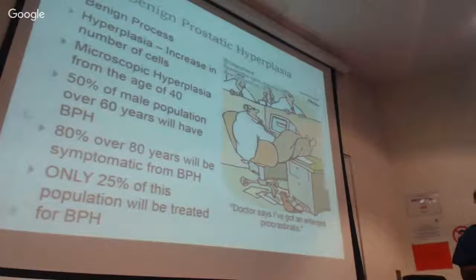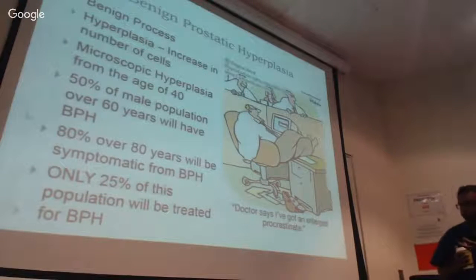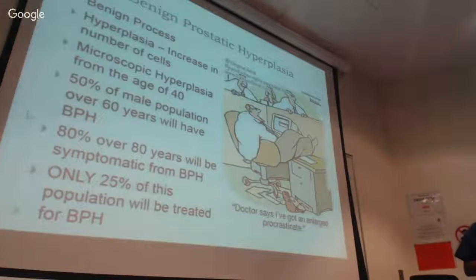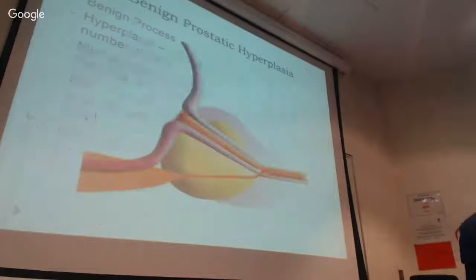So 50% of men over the age of 60 will have it. Now this is quite sad because 80% of 80-year-olds will be symptomatic because they've got a slightly large prostate and BPH. But for some reason, we're only treating about 25% of people with this. And that's because we don't ask enough questions. We don't ask people what their symptoms are. And if we knew what their symptoms were, we could prevent some of the complications of BPH.